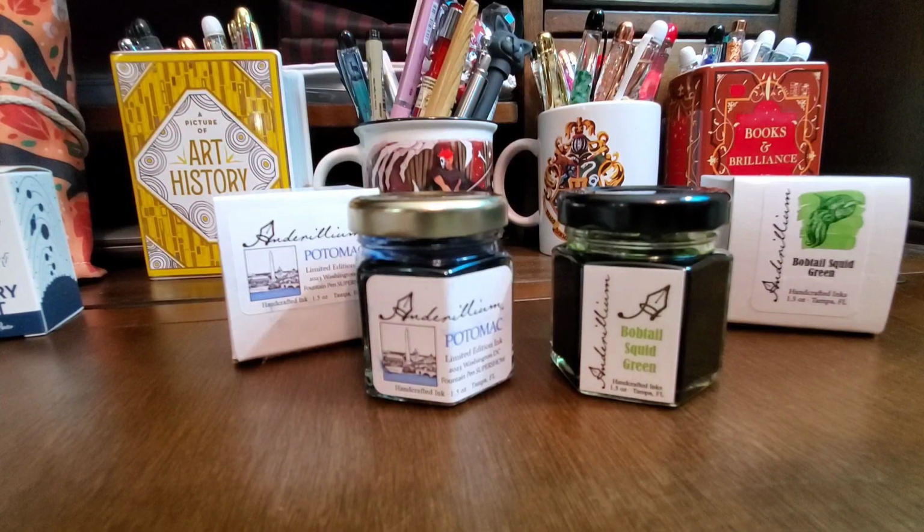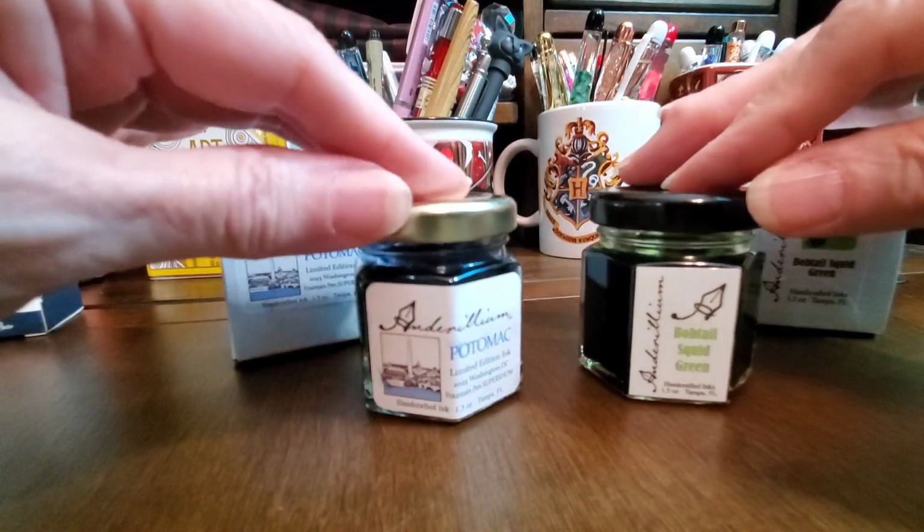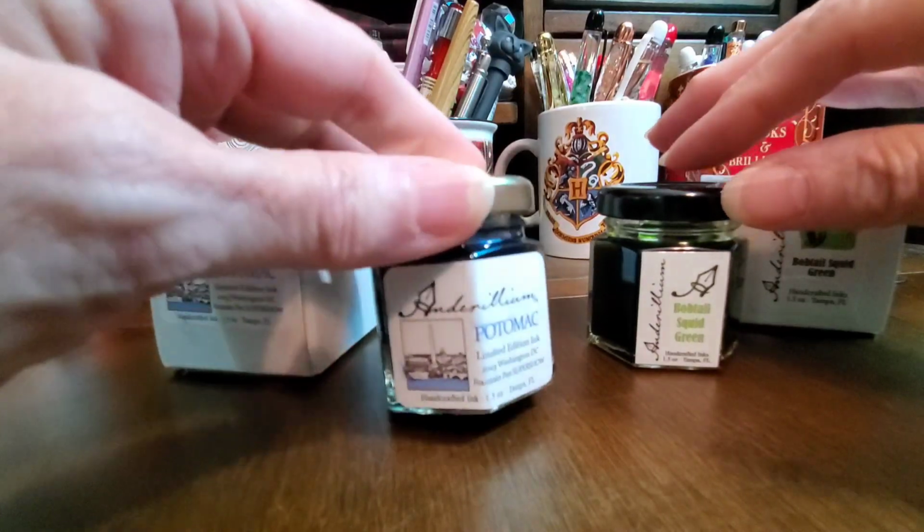Our next stop was at the Andorrelium ink table, and we just sat down and tried just about every ink that Andorrelium had available to sample. And we had a lot of fun over there. The folks at Andorrelium are just super nice people and were as helpful as they could possibly be. And I ended up purchasing 2 of their inks.